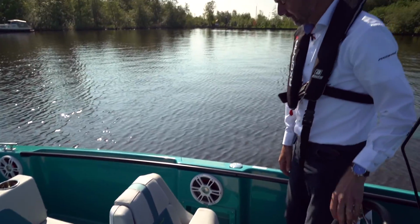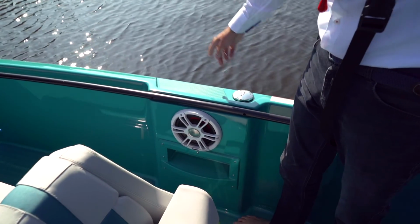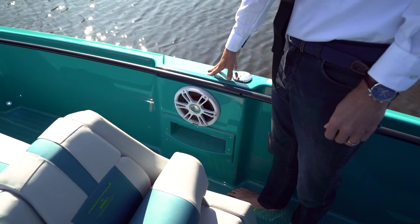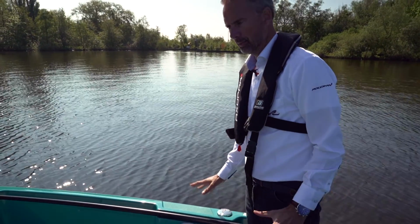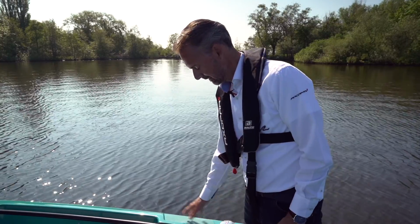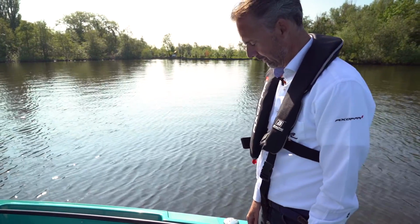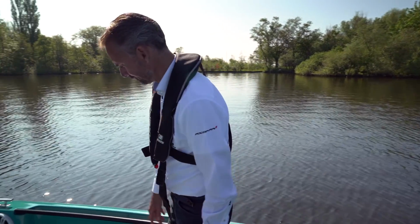You may have noticed the step here also, really practical to get on and off the boat. There's non-skid here, there's non-skid here. You could have an optional mid-cleat. I personally don't think this boat really needs the mid-cleat, but that is something personal. The good thing with this, not having the mid-cleat, is that you can use this as a good place to get on and off the boat. Again, these are special things done for the owner.